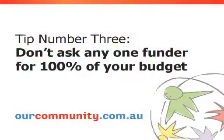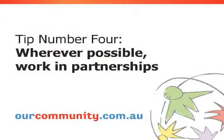The third tip that we've got is to make sure that when you're putting in your budget that there's some contributions coming from different parts of the funding. So that could be as simple as a sausage sizzle that you're doing at Bunnings that's going towards one step or stage of the overall project, trying to put some of your own funding in, but be clear about not asking the funder for 100% of what you actually need. Be contributing some of that yourself, whether it's in cash or in kind.